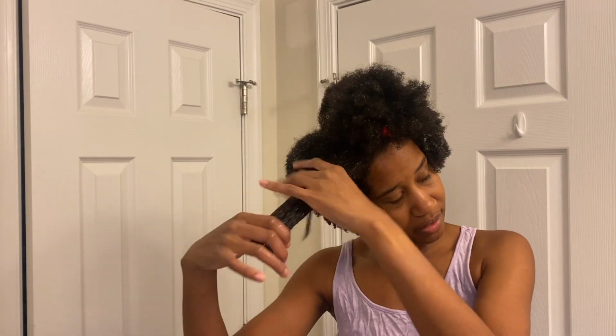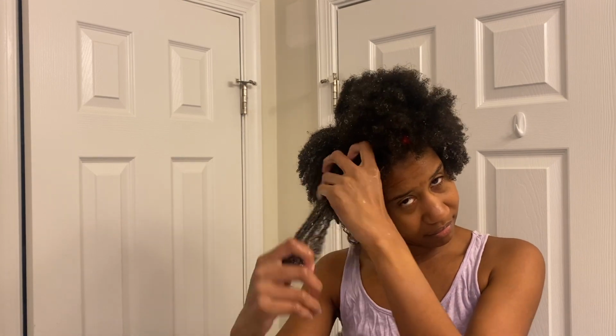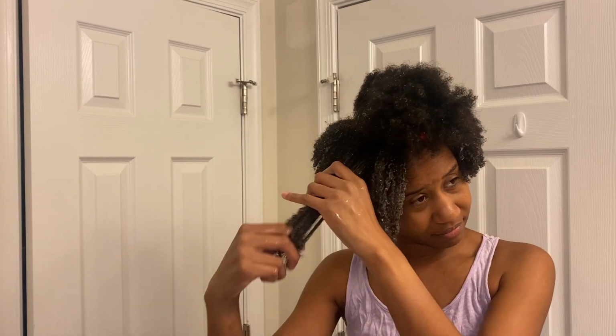Going in with the Innersense Accurate Hold, emulsify it a little bit and apply to my hair. Smoothing and raking.